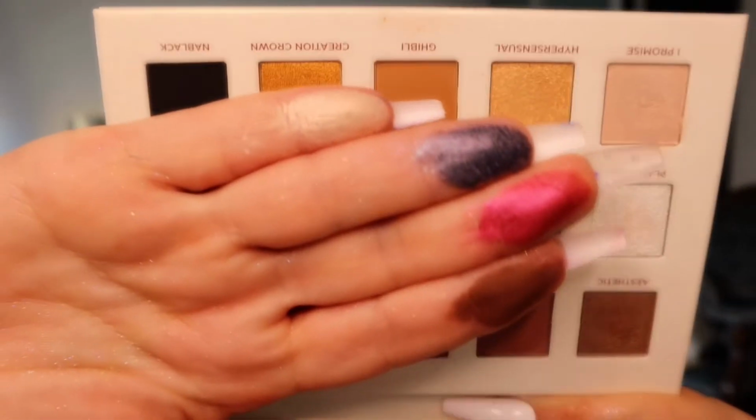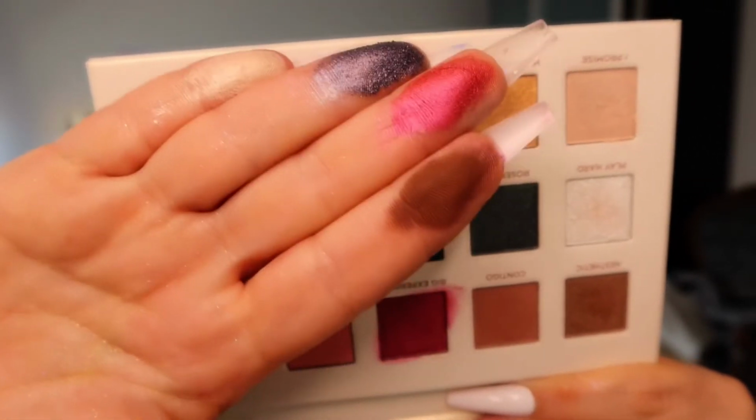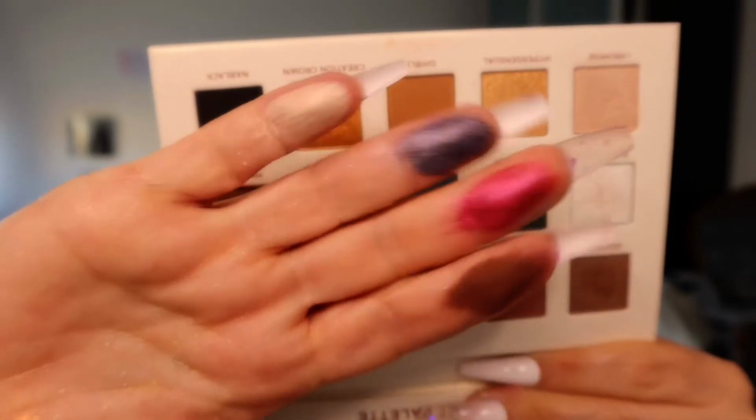But look, the colors are gorgeous. Yes, they are so beautiful, and also they are always at the same high quality level, so it's a very good brand for me.